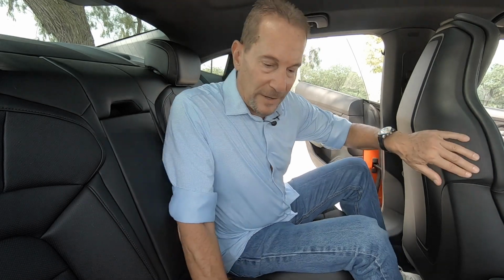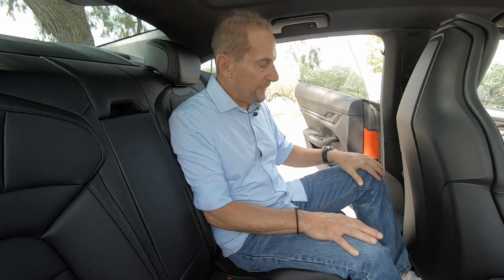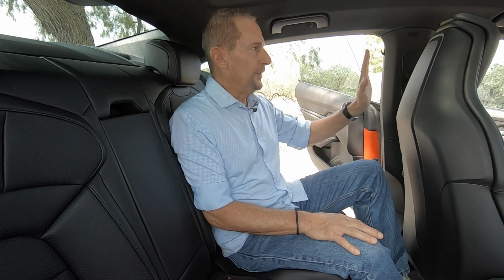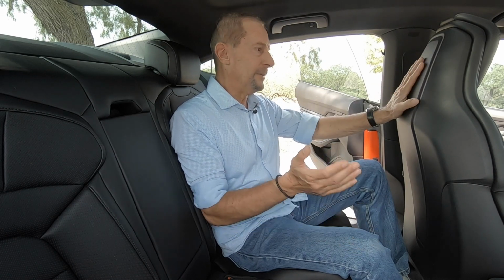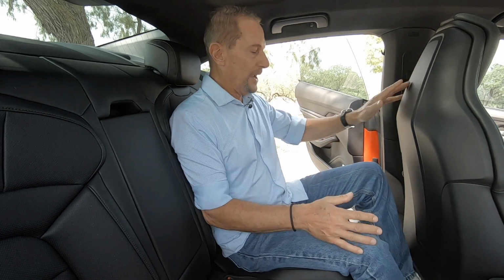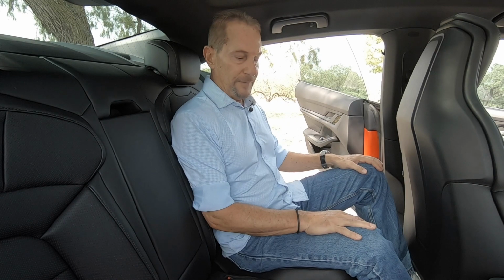All right, let's check out the rear of the Taycan. This is a 4-door. Actually has some pretty good room. I can put my feet underneath the seat and it's not hitting anything. This is my normal drive mode. I'm a little under 6 feet. Everybody that's not 6 feet, by the way, says they're a little under 6 feet. But I have more than enough room back here. A lot of knee room there.